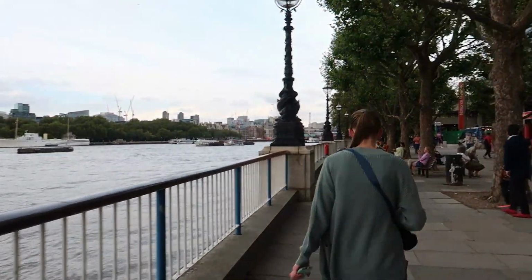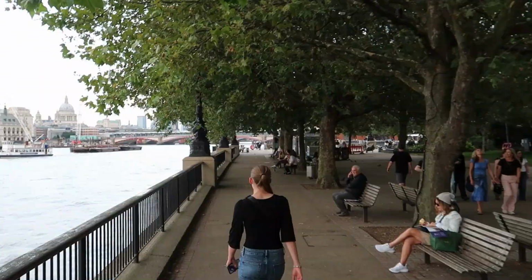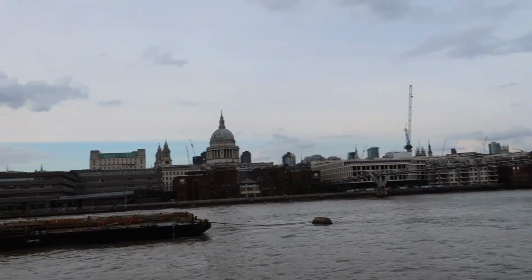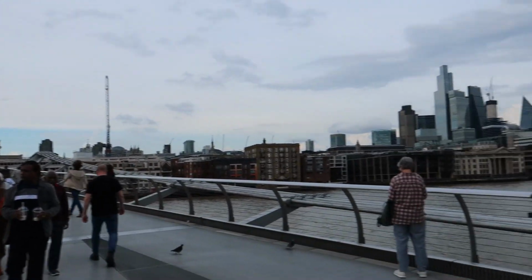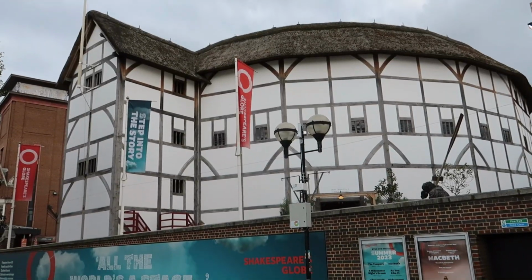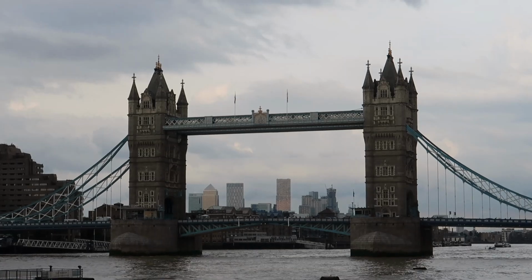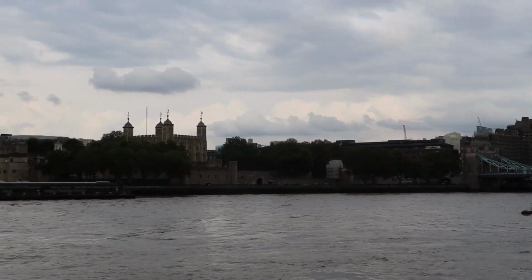We are on the Queen's Walk, and we're gonna go see the Millennium Bridge from Harry Potter. We're just keep walking along the Queen's Walk here, and there's St. Paul's Cathedral, and there's the Millennium Bridge. Here's Shakespeare's Globe. Right, that is London Bridge. All right, we made it to the Tower Bridge.